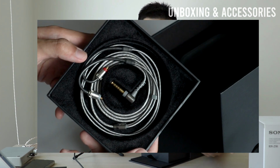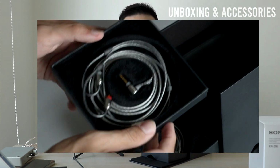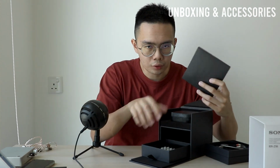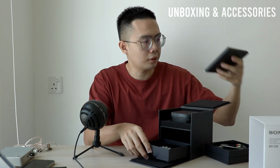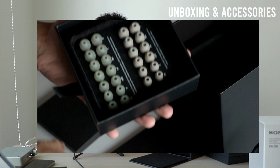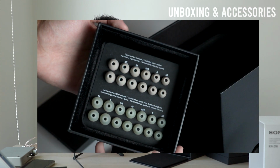One is the balanced output one, and the other is the unbalanced 3.5, which my friend said he cannot find for the sake of this video. And for the last tray, other than the paperwork inside here, which I will not open, you will have two sets of tips, which again my friend has probably taken.